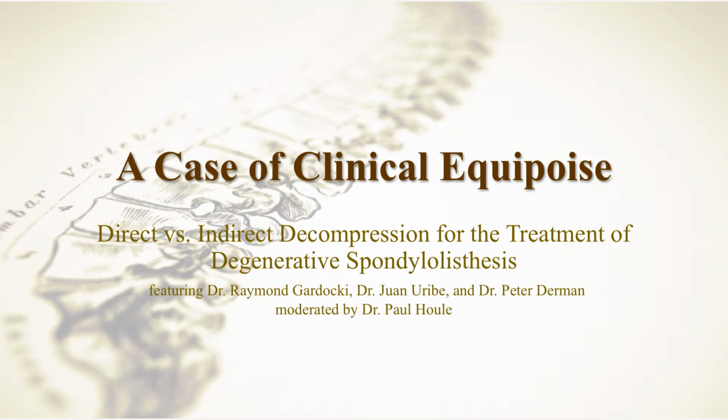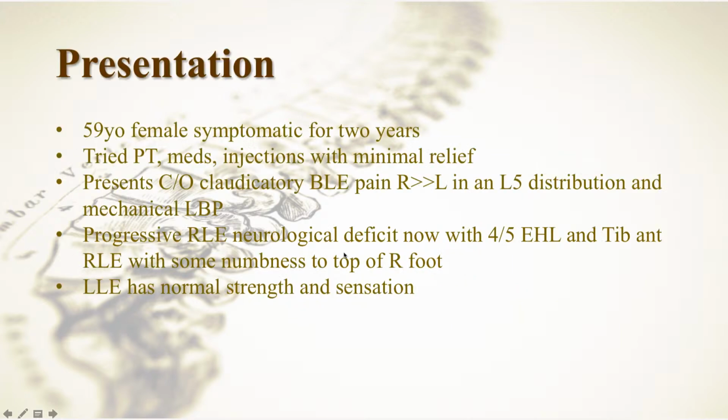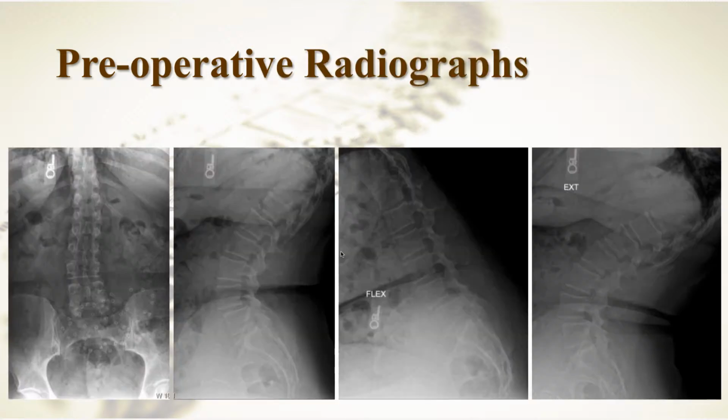This is a case of clinical equipoise, direct versus indirect decompression for the treatment of degenerative spondylolisthesis. This is a 59-year-old woman who's had several years of back pain and bilateral leg pain, right greater than left, in an L5 distribution, and she had mechanical back pain. She now had progressive right lower extremity neurologic deficit with weakness in dorsiflexion and some numbness in the right L5 distribution, but her left lower extremity had normal strength and sensation.